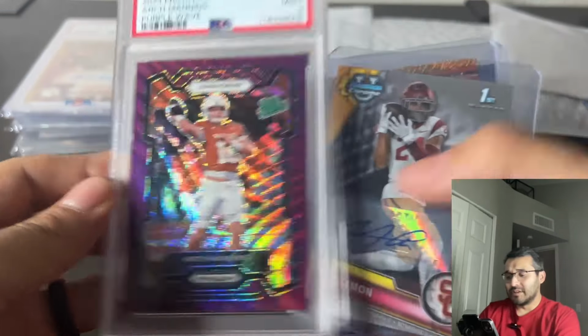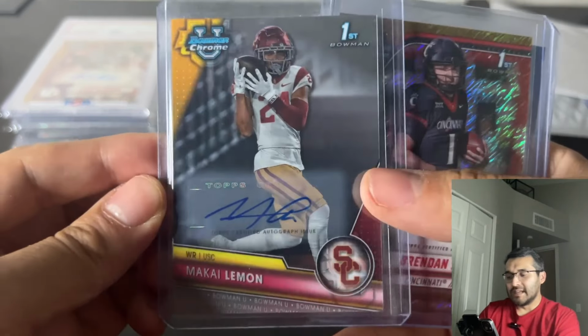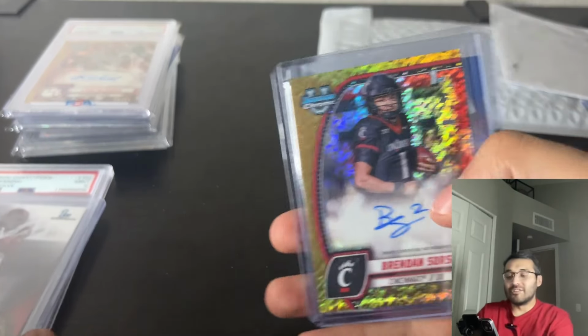I bought this on Discord. I don't remember how much I paid for it. But an Arch 9, that's a good ComC live auction marquee card. Makai Lemon, we've been buying Makai Lemon. You were buying Brandon Inniss and Jeremiah Dickey. Granted, I did fall in the Jeremiah Dickey trap a little bit.